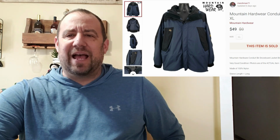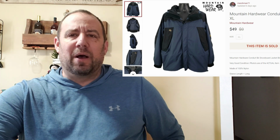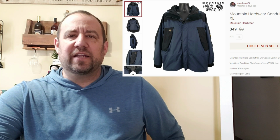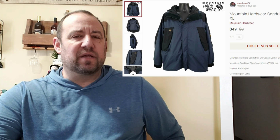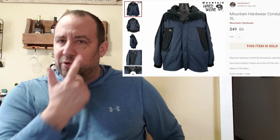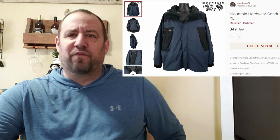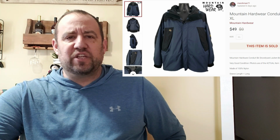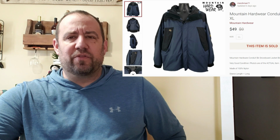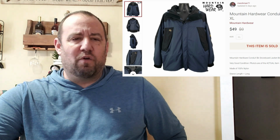This here is a Mountain Hardwear men's Conduit snowboard ski jacket. This sold within a few hours of me listing it. Mountain Hardwear is a great brand, kind of along the lines of a North Face, Patagonia, those outdoor brands. Really, really nice jacket. This is the Conduit series. Has a lot of pockets. There's a bunch of mesh lining inside. It's full of pockets and stuff like that, so you can really pack this thing down. The hood on it has a built-in cap, which is a little different, a little more unique. But overall, really, really nice jacket.